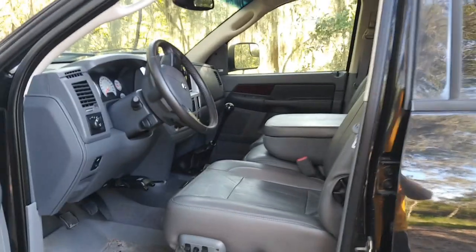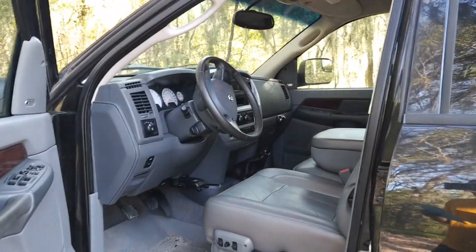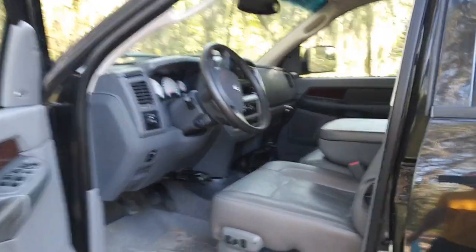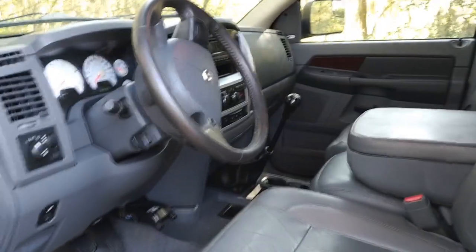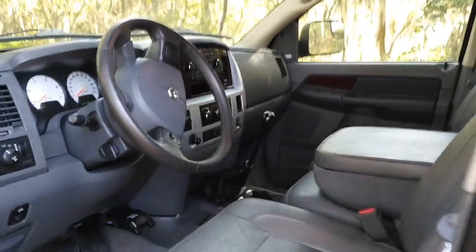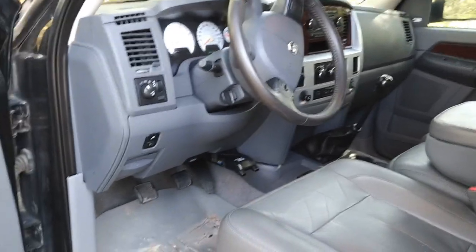Here's a look at the interior of the truck. And then finally, I already said about the idler pulley. The cold air intake from S&B was the only performance upgrade this year. So I do have a cold air intake. I'll show it under the hood right after I get done with the interior, now that we're already here.